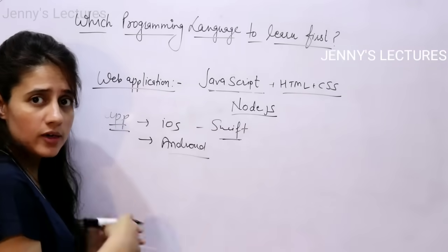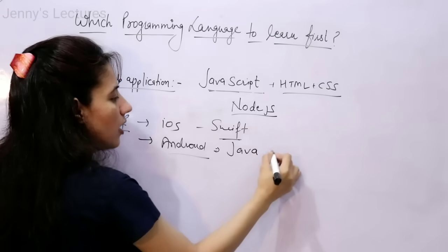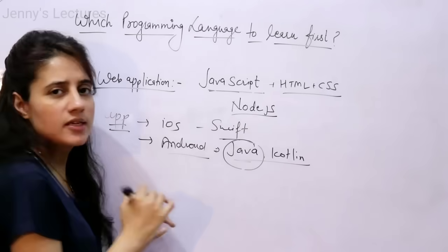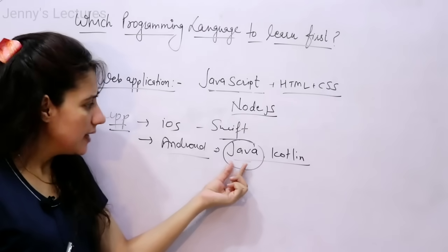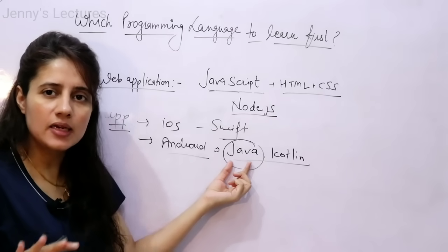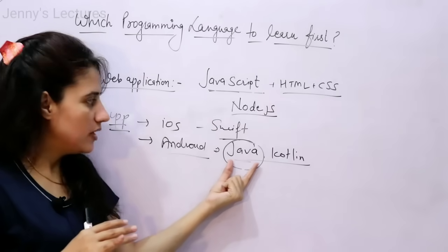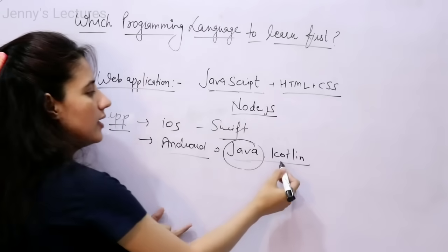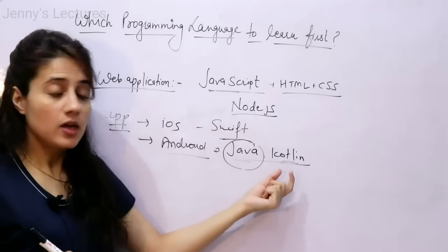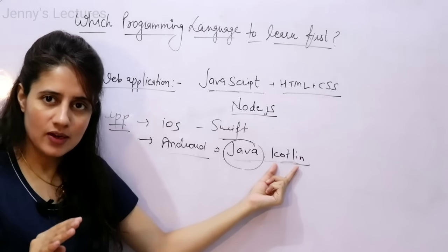If you want to go for Android app development, then Java and Kotlin come into the picture. See, Java is everywhere, fine, but it is a little bit difficult to understand initially. If you are a beginner and you want to choose your first programming language, it would be difficult for you, right? And Kotlin is gaining importance nowadays, so you can go for this also, right? But this is also not very simple to learn, this is also tough, right?